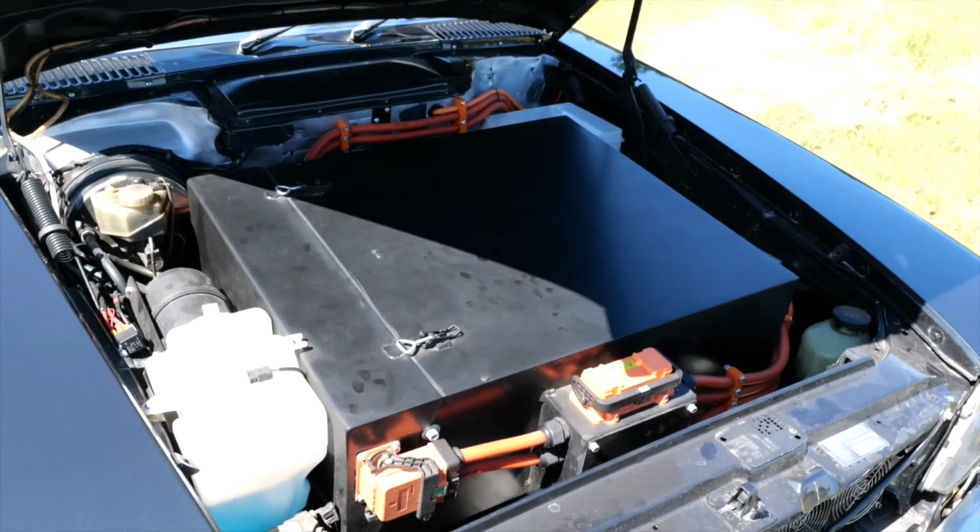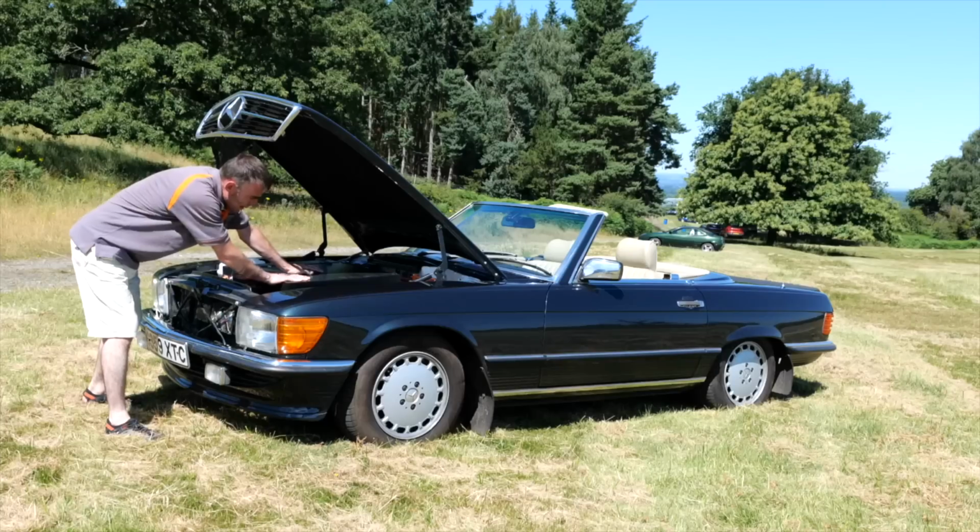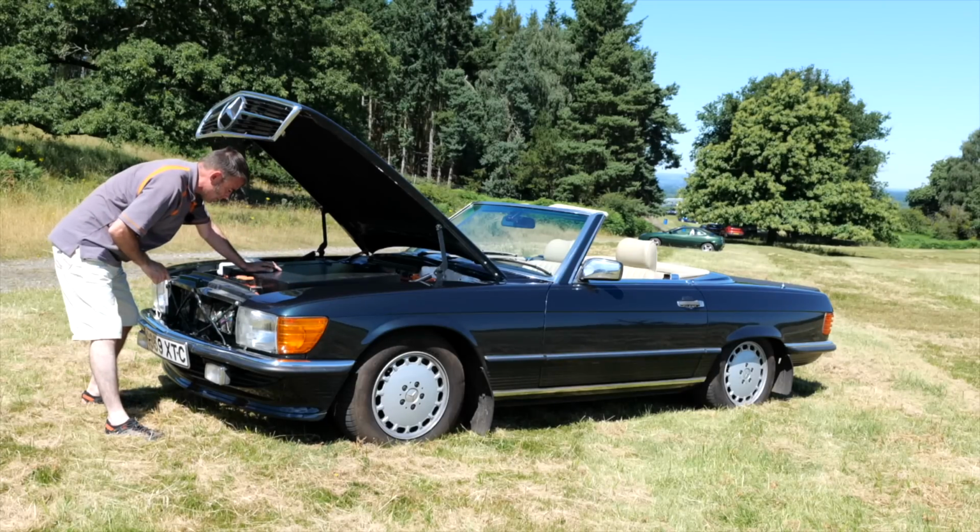So we've got 5 Tesla Model S batteries in this pack and another 5 in the boot, which I'll show you in a minute.